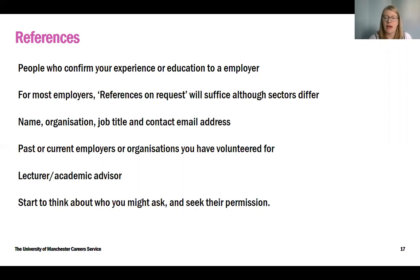And if they do not tell you whether to include reference details in that application, it's usually fine to just write references available on request at the bottom of the CV and offer details later when the recruiter asks for them. One exception is law CVs. They prefer full contact details on the CV. You would usually be asked for 2 referees.